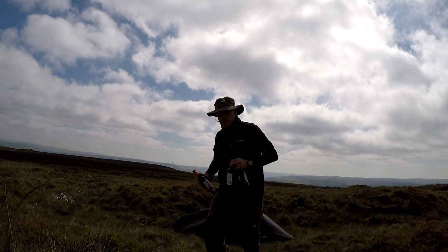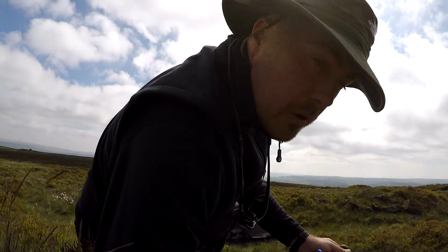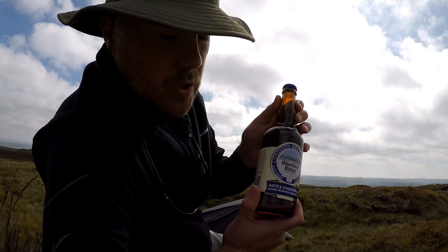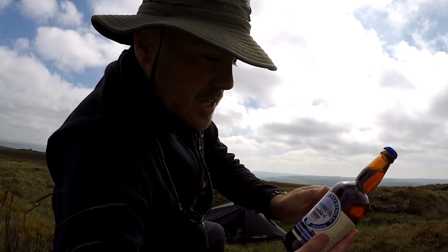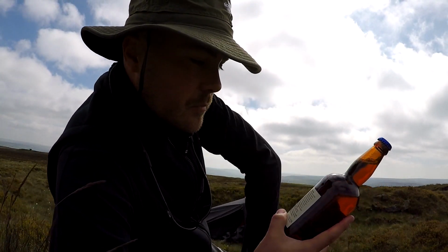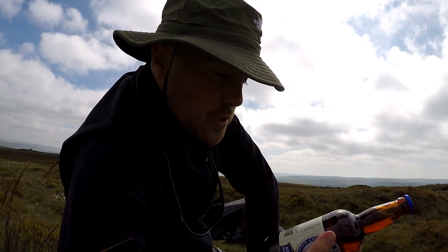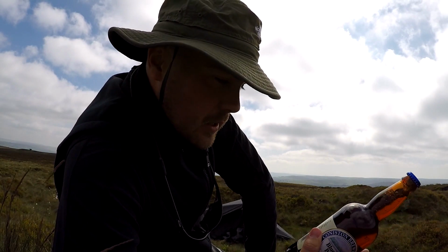Right, here we go. This is what we're on tonight. Chilling nicely in the wind. We've got a Coniston Bluebird Classic, bottle conditioned, Bluebird Bitter. Anyone who knows the beer knows what that's all about, but this is what it says.